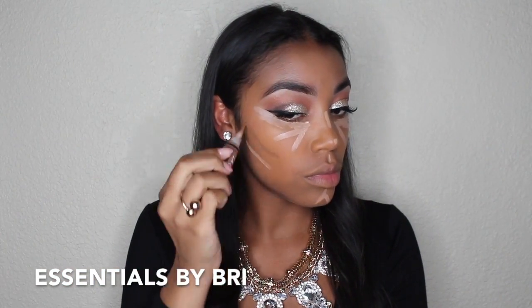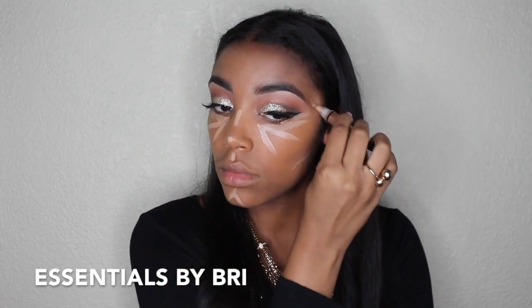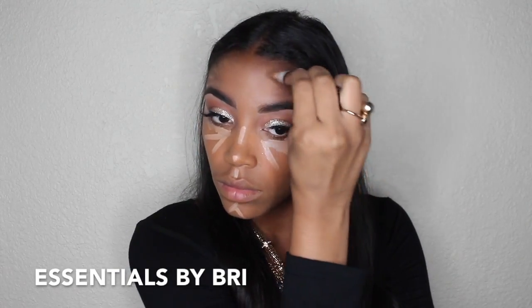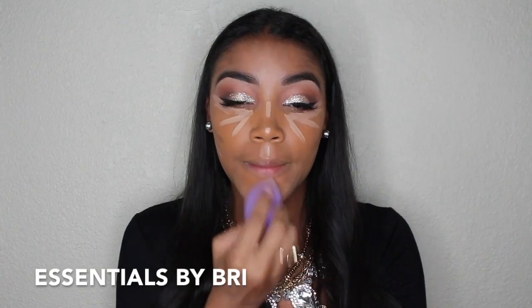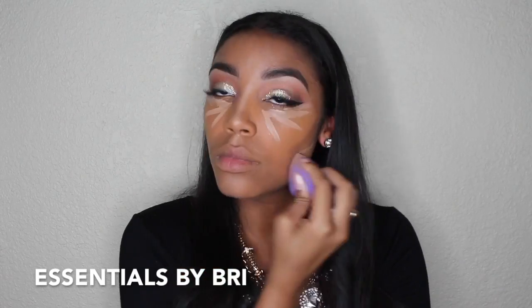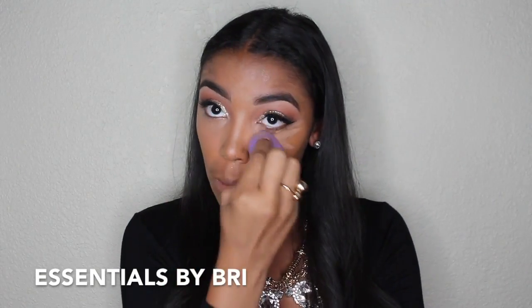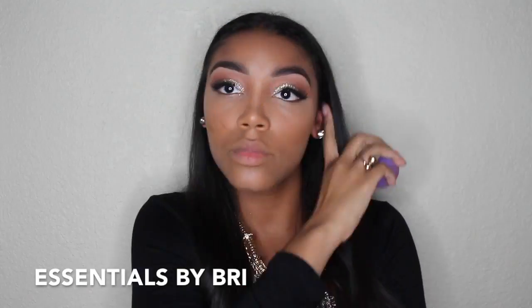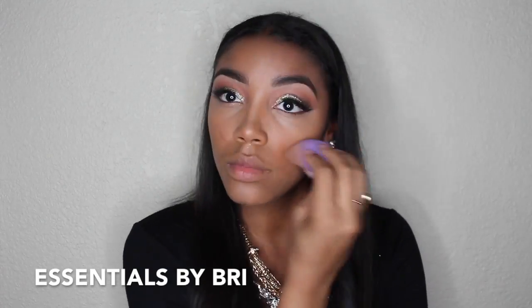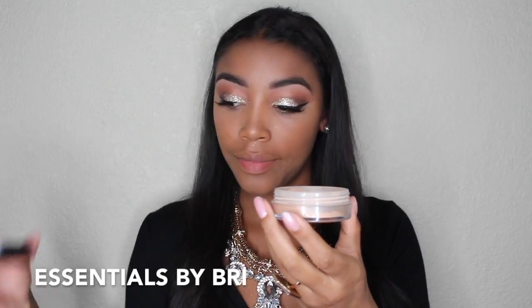For my contour color, I am using LA Girl Pro Concealer in Toast. To set my concealer, I am using the NYX Matte Finish Powder.